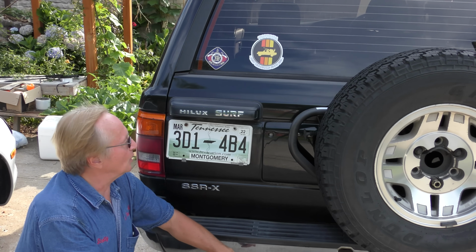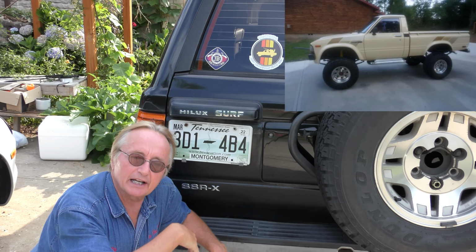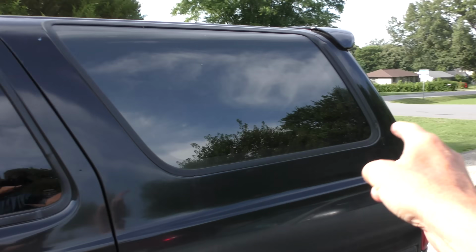Just like we drive on the right side of the road, so we need the steering wheel on the left so we can see if anybody's coming when we're going to pass on a small road. And the name gives it away. Toyota Hilux Surf. The Hilux is a regular pickup truck. This is just like a 4Runner. It's an SUV.